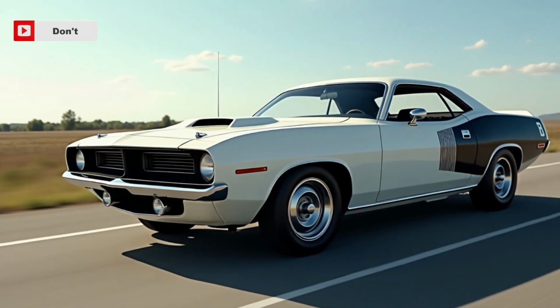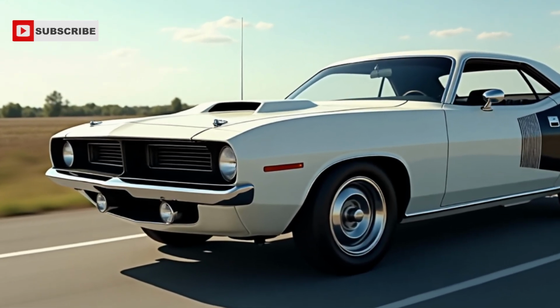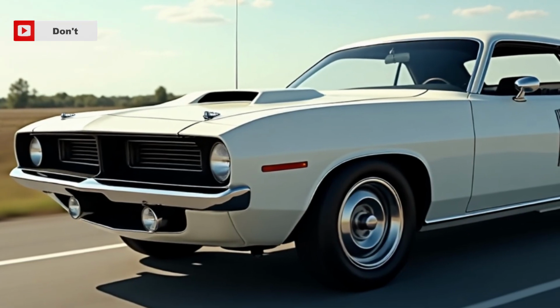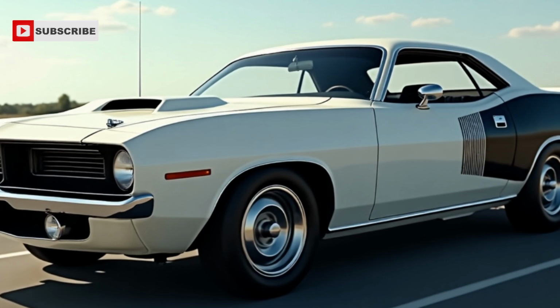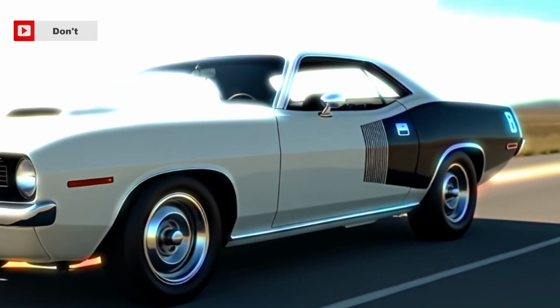As a result, only 617 HEMI Cuda Coupes were ever built across the 1970 and 1971 model years. Just 17 convertibles were produced, making those soft tops among the rarest muscle cars on Earth. Today, if you see one at auction, don't be surprised if the bidding starts north of $1 million.